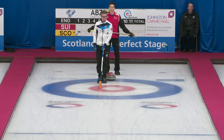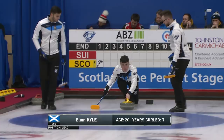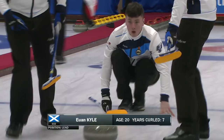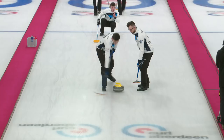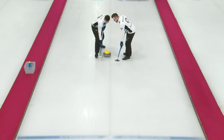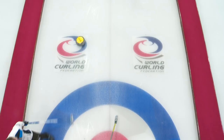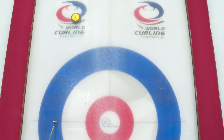And throwing that first stone for Scotland at lead position, we have Ewan Kyle, a little bit in and out of the team this week with different injuries and illnesses, but he seems quite ready for this game. Good to see them get the offense started early, Rona. Nice to see the corner guard going up straight away. You know, they've played 9 games already this week. The ice hasn't changed much at all week. It's been really consistent, so they've no reason not to go for it in the first end when they've got the hammer.